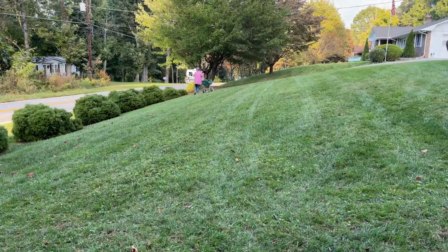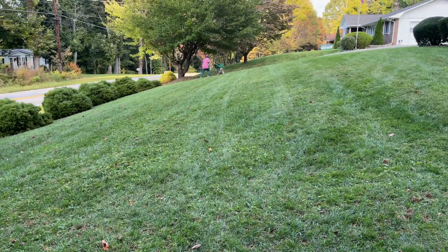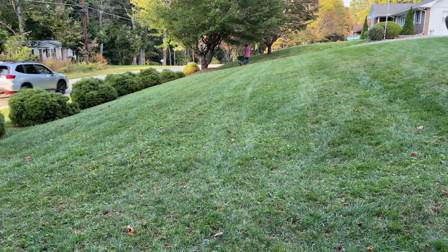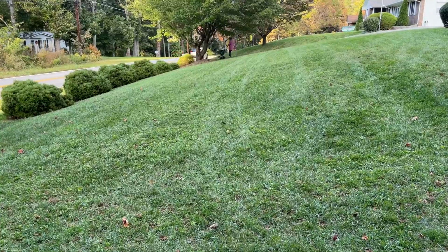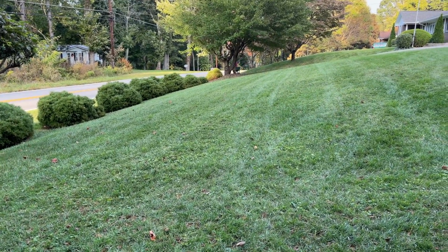Rachel's spreading the seed in this one, and then I'll take over and spread the seed in the other one, and then fertilizer. And I think we're going to call it a day. I'm not going to spray this today.